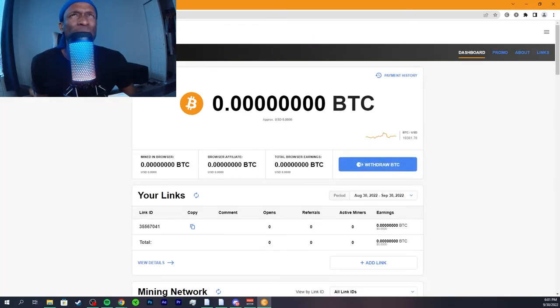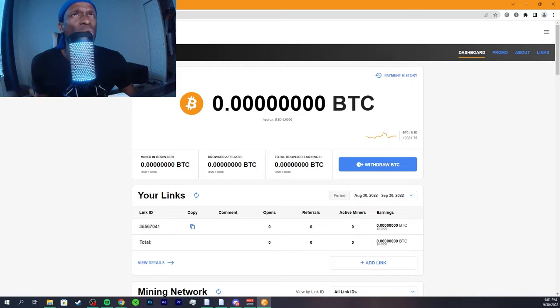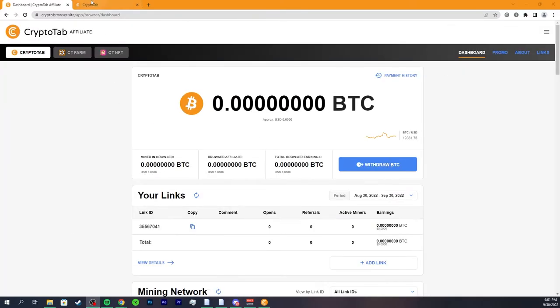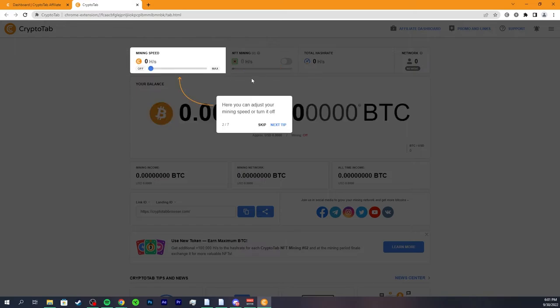So we gotta find the mining tab. That's what I was on about. Here we go. We have the CryptoTab affiliate right here, and then we have the CryptoTab itself. A quick tutorial on how to, I am the tutorial. We're gonna click it anyway. Here you see your balance in Bitcoin. It updates every 10 minutes. So your spikes right here.